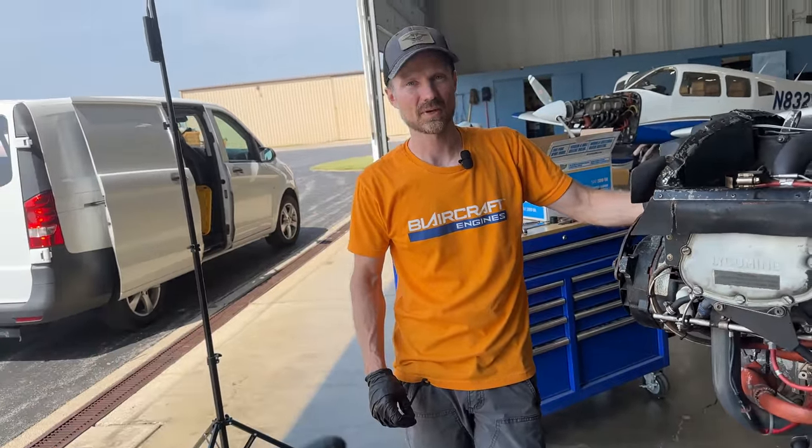We thought they were yellow jackets in the wings, but it turns out they're honeybees. I want to see what's inside the wing and make sure there's not a big honeybee nest in there, because I'd hate to kill a whole bunch of honeybees. So I'm going to pull the wing tip off and we'll see what's back there. Hopefully they didn't start a big nest. Hopefully they'll just vacate, because I don't really want to kill a whole bunch of honeybees.